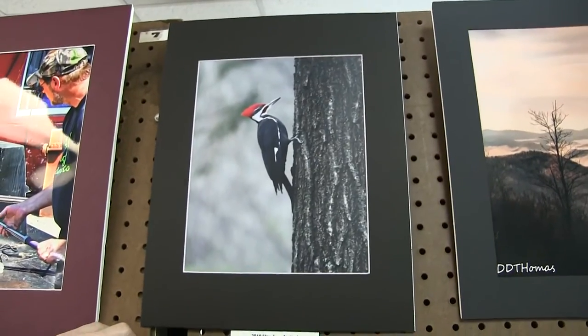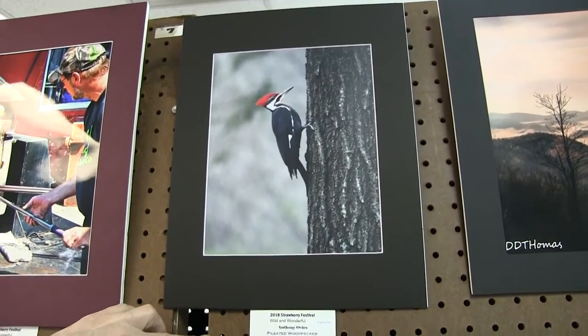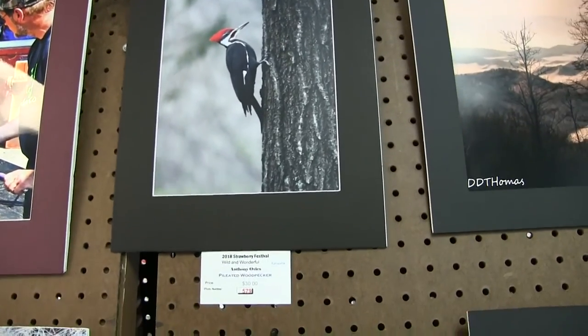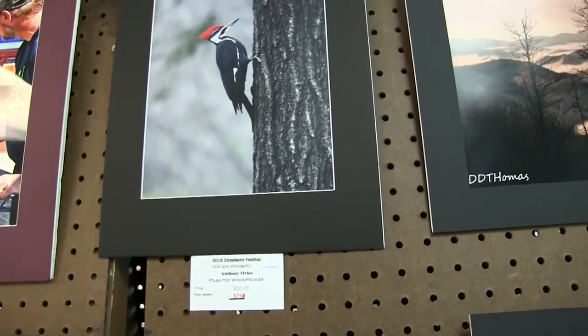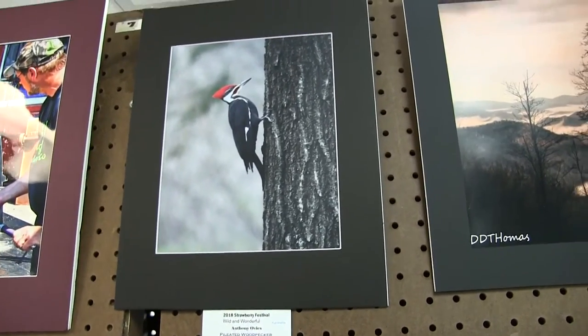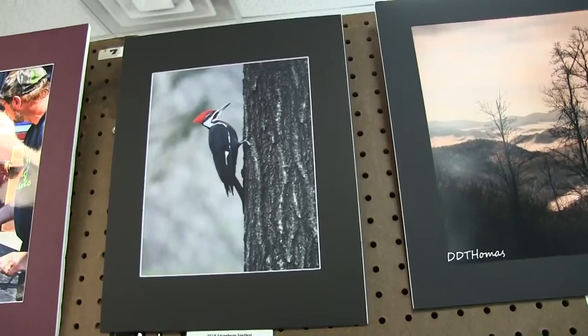Wild and Wonderful, Anthony Ovies, Pileated Woodpecker. Isn't that Pileated? Pileated? Pileated. Okay. Pileated. I get it right. It's P-I-L-E-A-T-E-D. Now it's a woodpecker. When I lived in Florida, we had them all. You had them, did you?